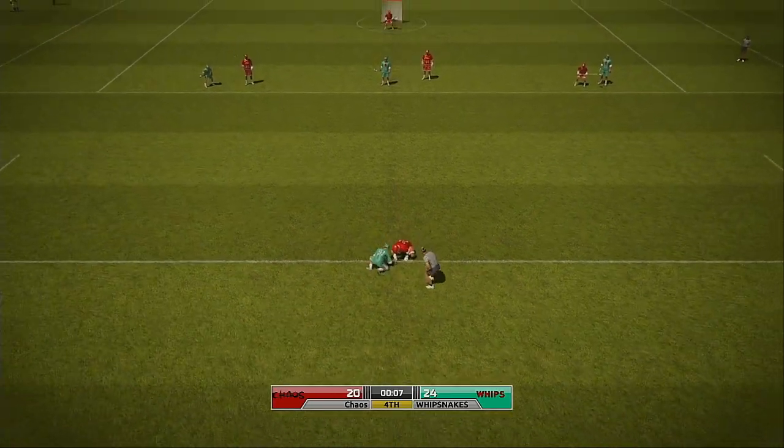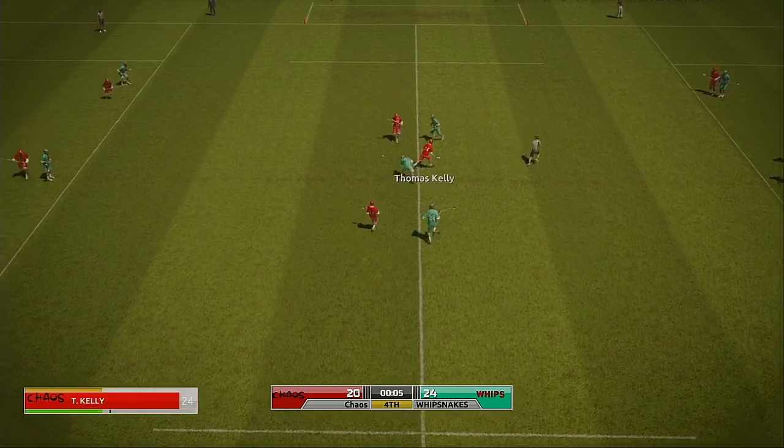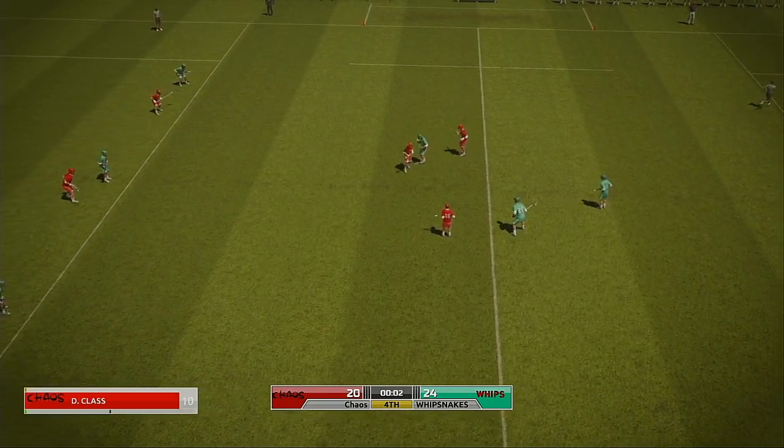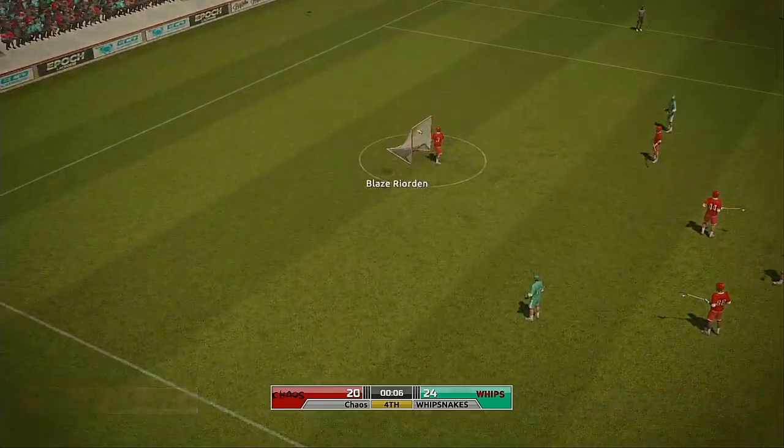Nearing the end of regulation here at Newark Stadium as we get set to resume. Knocked loose. The home team wins the faceoff and they get a step. The home team lose it.